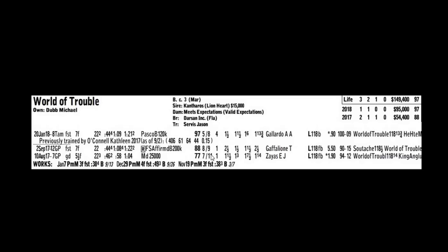Very talented horse. Is he a Kentucky Derby horse? I really don't believe so. I think he'll get exposed as the distances progress. But this is an extremely nice sprinter. World of Trouble with a magical Jason Service.